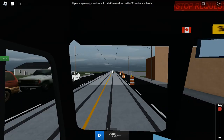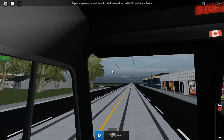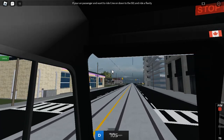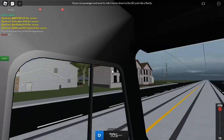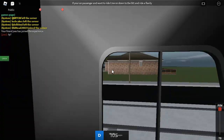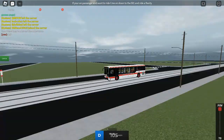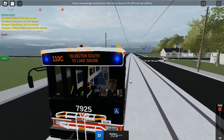So here's a good way to drive. Let's just drive here. And next stop is... I wish I was an administrator, but I'm not, because I would fix tracks like that. Now, finally, we're back on the road. It's 110C, but we're not really doing 110C. You're just doing the 501 Queen. This is the fake 110. I don't know why.